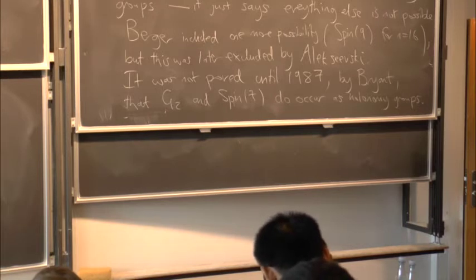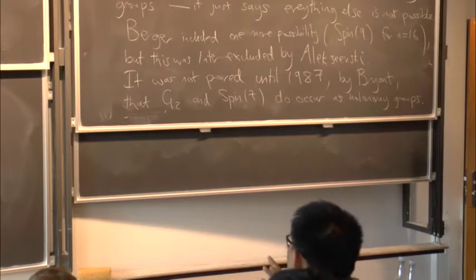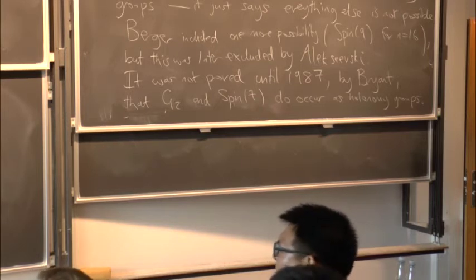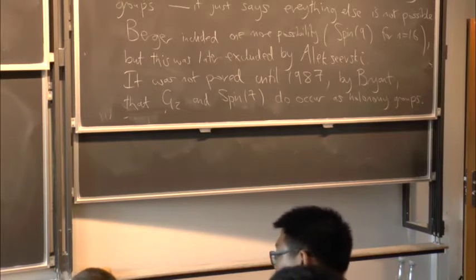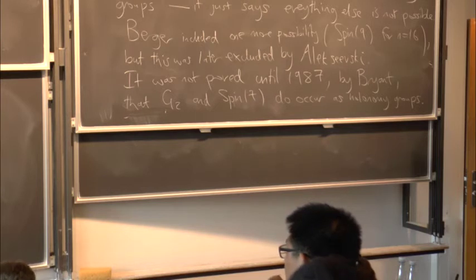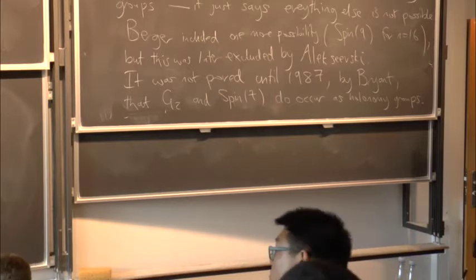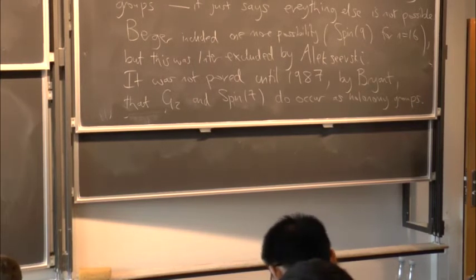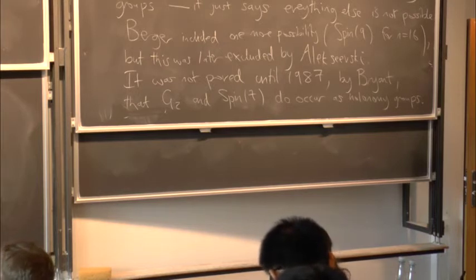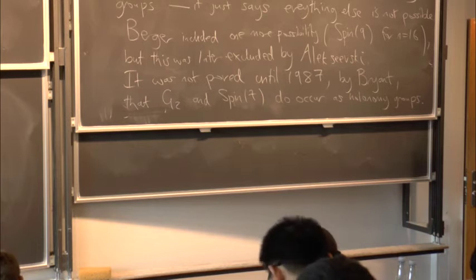So let's now have section 2.5 on a discussion of Berger's list. There's a way I find useful to explain the list, which kind of gives you a pattern to it, which is to explain it in terms of division algebras. So it is helpful to think about Berger's list in terms of the four division algebras.